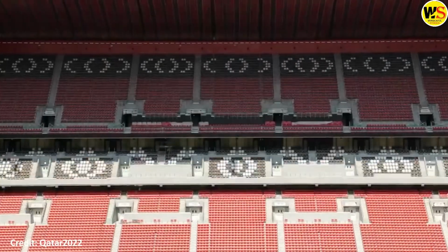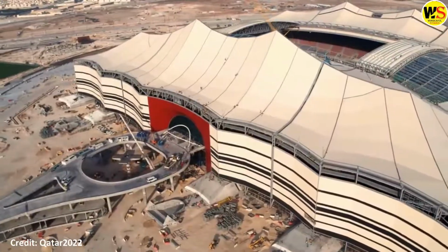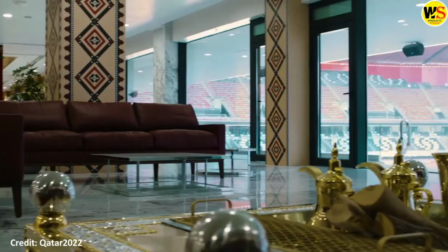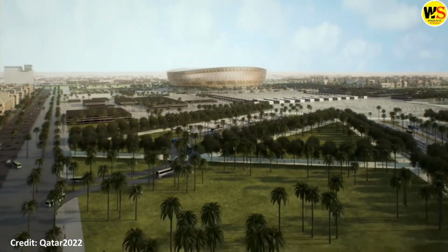It will also include a retractable roof that opens and shuts in 20 minutes to keep out the heat of Qatar. Even in November, the stadium is the furthest from Doha, but spectators may stay in the new 5-star hotel and retail area. The Lusail Stadium will lie 15 kilometers north of Doha.